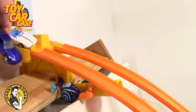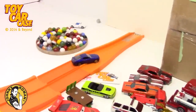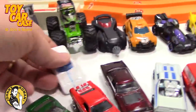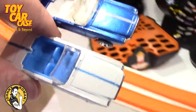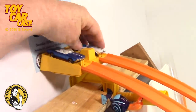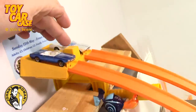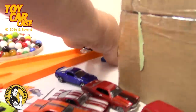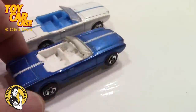Okay. Oh, yeah, I'm liking those. Here's our two concept cars. Opposite colors. Noses are sticking up a little bit. Oh, nice. We'll race those again. Ready?